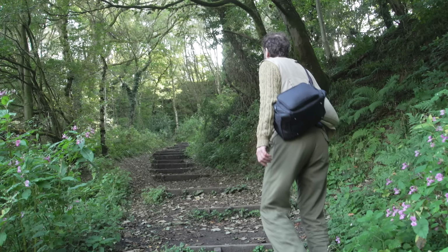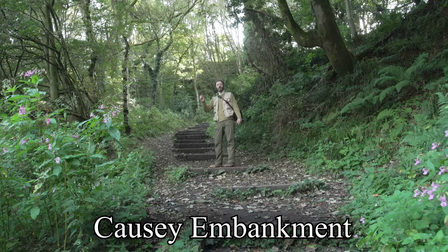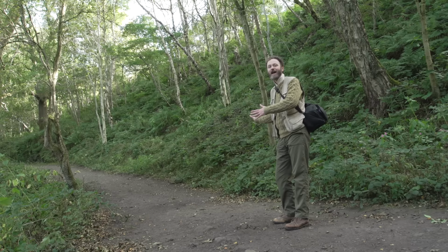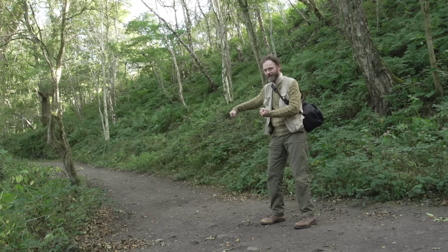Ahead of me here, more apparent wilderness. This great overgrown hill you see ahead of me is in fact artificial. This is Causey Embankment. And according to the historian Michael Lewis, this was the biggest engineering work since the days of the Romans in Britain. This was the engineering marvel of its age. It's about 300 feet long and we reckon about 100 feet tall. And don't forget, this was achieved without any mechanical diggers, any cranes or anything like that. This was guys with spades and wheelbarrows having to move every shovel load of soil one load at a time.